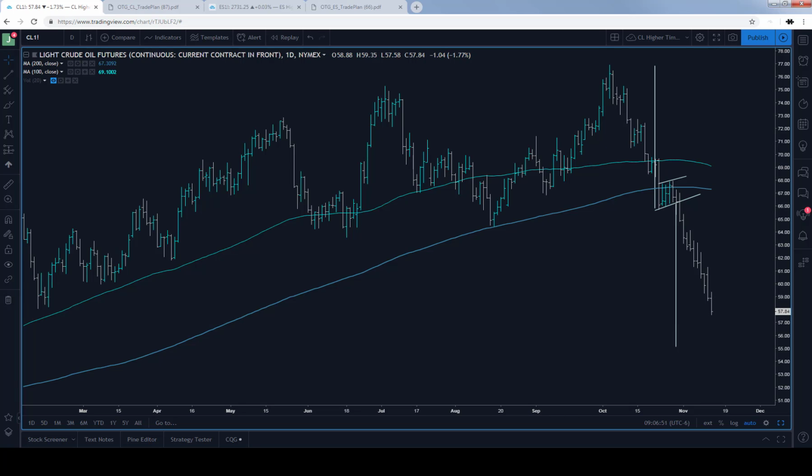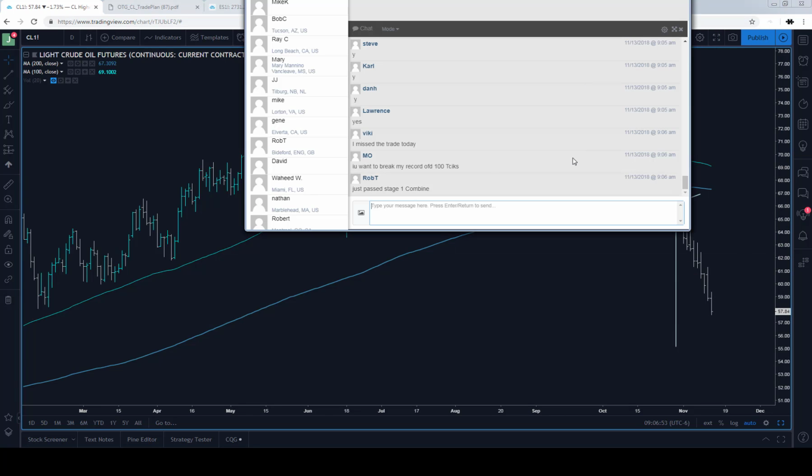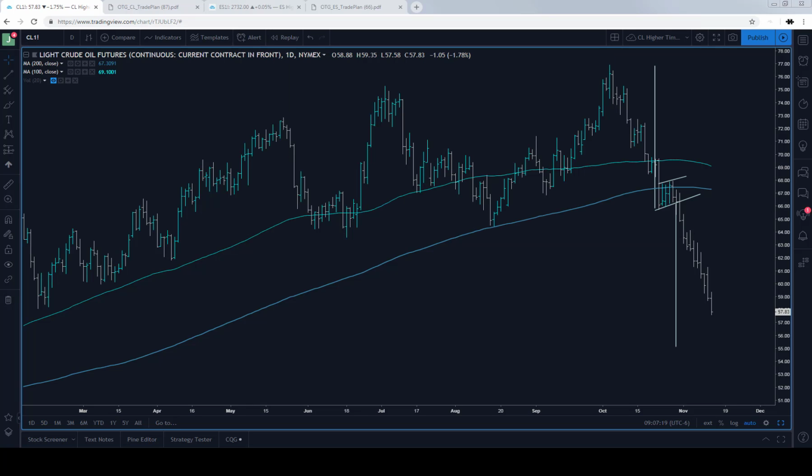Oh, look at this. I just saw this. Look at this, everybody. Rob just passed stage 1 of the combine. Woohoo! Good job, Rob. Awesome, dude. That's fantastic. Good for you, man. That is awesome, Rob. Great job, man. We are super proud of you. That is an accomplishment. Way to go, Rob. Send me the screenshot of your combine. I'd love to brag on you in an email tonight. So send me a screenshot if you would.